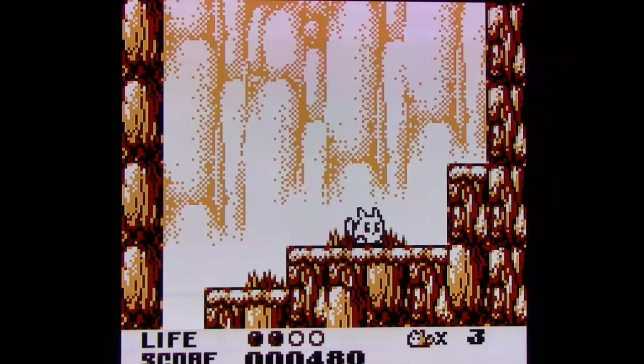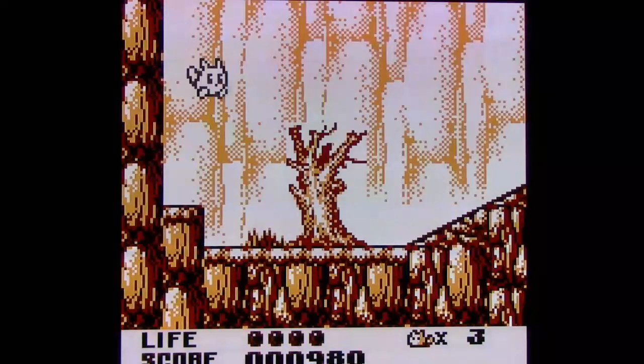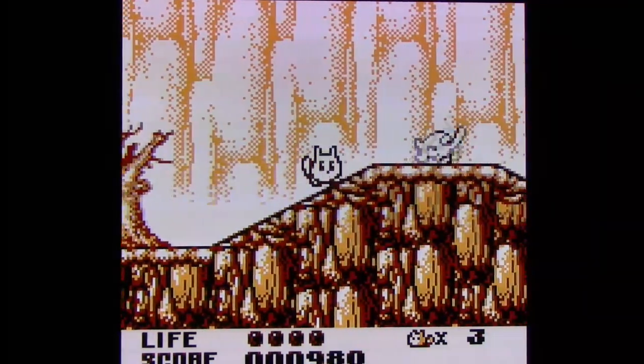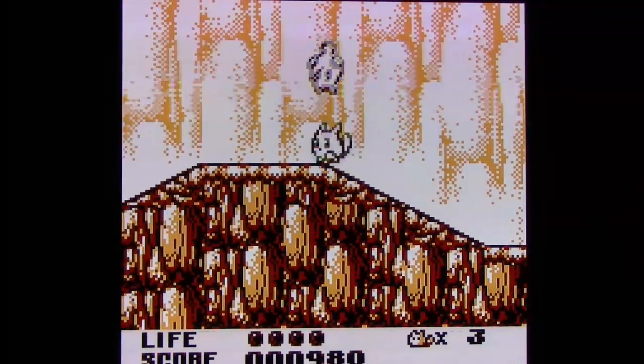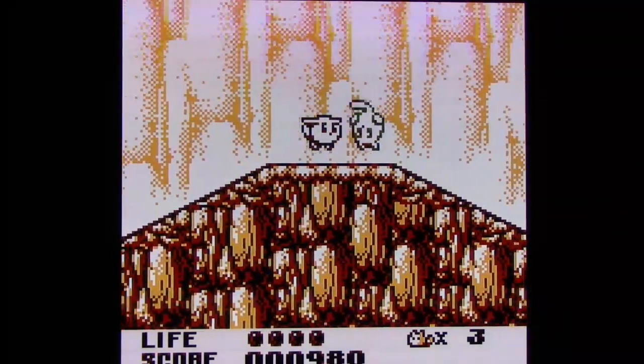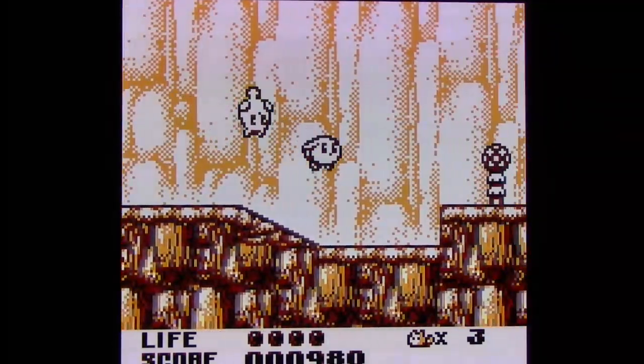And just look at this enemy. Attacks me with a parasol. And I never saw that enemy again in the entire game. Check this, now I can fly.